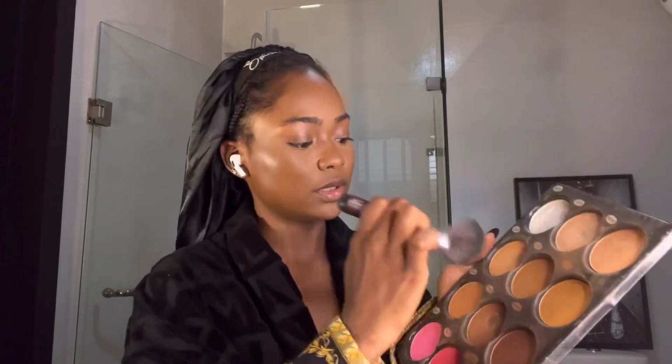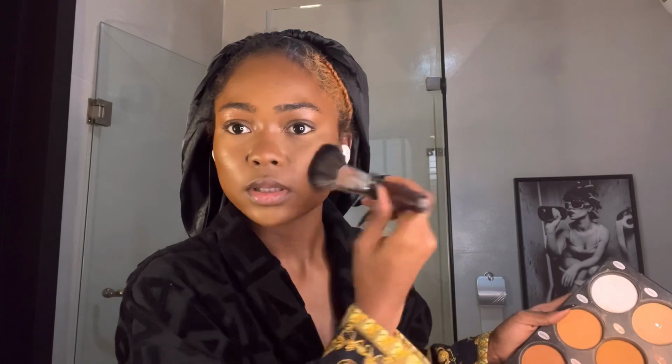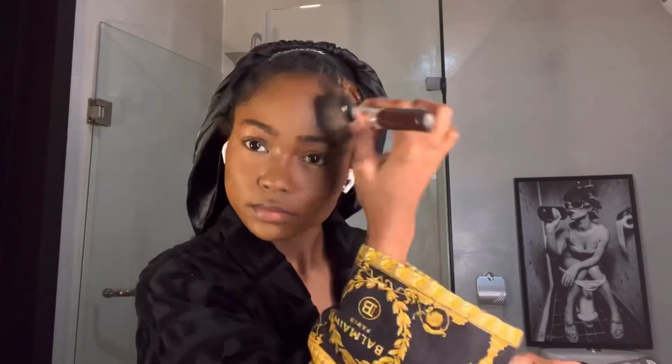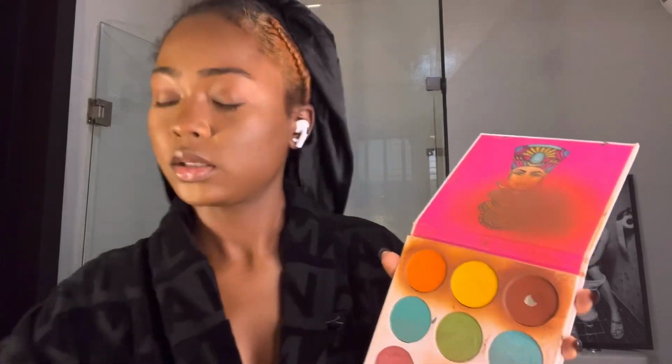So I'm going to use this one because I don't want my contour to be too dark and I want it to have the same tone. No, I'll just put this here. I'm going to go with my Zuru by Juvia in this shade and I'm going to mix it. Damn, I forgot to add this.